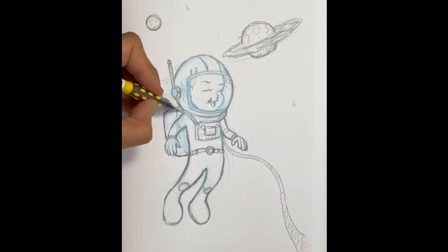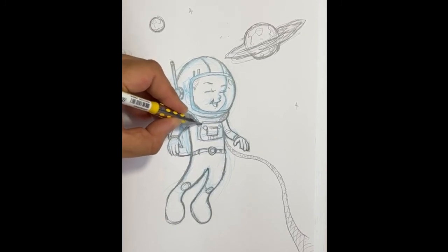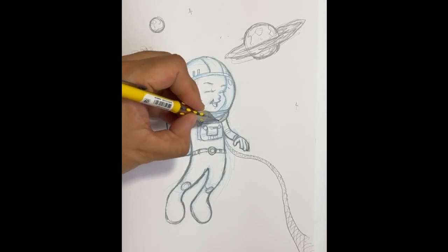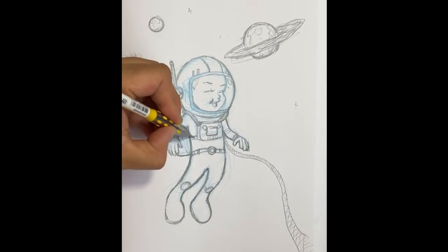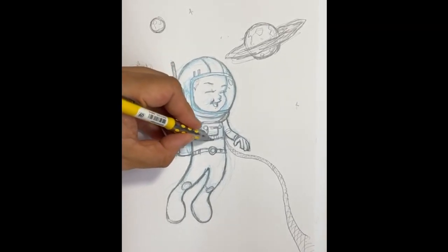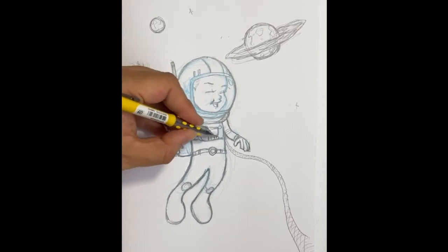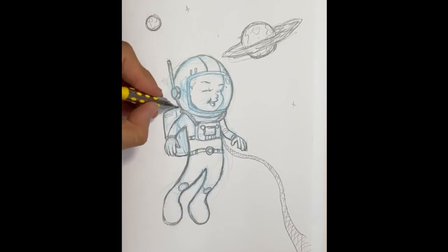So far, just having an idea seems to be better for me, because I feel like I won't get frustrated if it doesn't come out exactly how I want it to. But we'll see. I guess the more I do this, the more I'll be able to have control over the outcome of whatever it is that I'm drawing. But I think that's pretty much it.